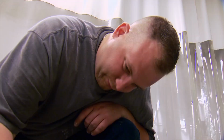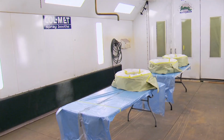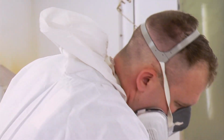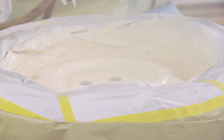Tim enlists the help of volunteer Doug Pekar to prep and paint the wheels. Doug has a passion for classic cars and trucks, especially ones that have a sentimental value. I think it's real important to keep every classic vehicle going as long as we can. One day it's going to come around where it's not going to be there anymore, and it's our job to preserve the hobby the best we can and keep them around for generations to come.